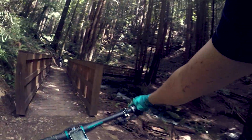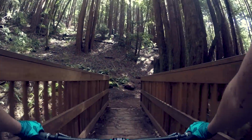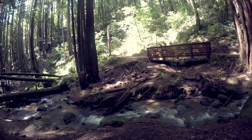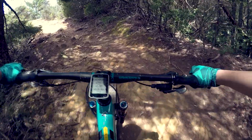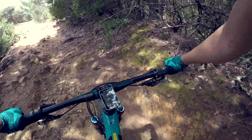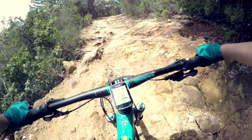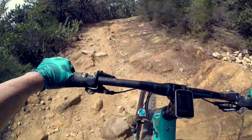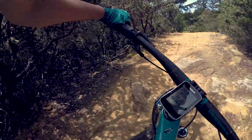So we've hit the bottom of the park, and it's time to climb back out to the car. Now, normally the climb back is this boring fire road climb, so about halfway through, I opted to take a detour and actually climb up the Manzanita Trail, which was that rocky section near the beginning. This was a lot more interesting for me, even though it was pretty difficult. Not the best line choice.